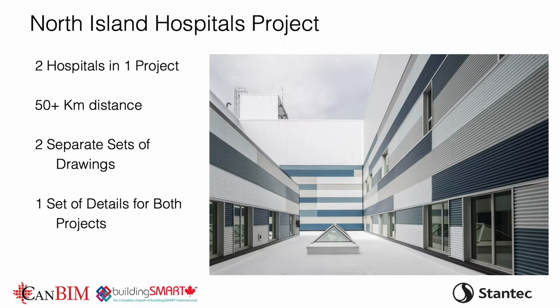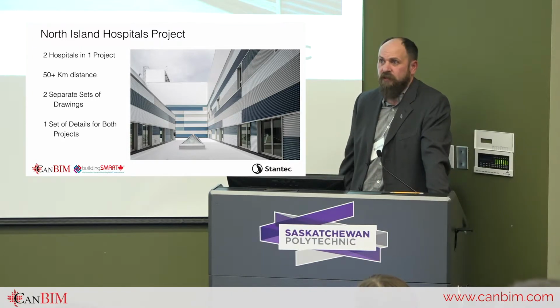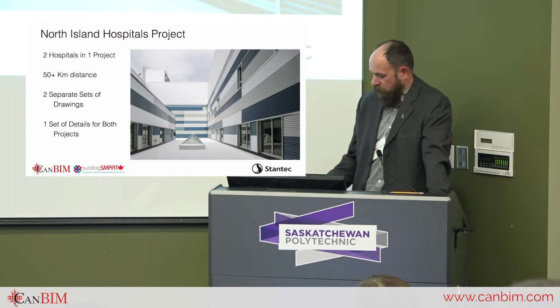All right, so keys to remember, these are things we obviously knew from the start. We have 2 hospitals to deliver under one contract. They're 50 kilometers apart from each other. We needed to deliver 2 separate sets of drawings, which we knew from the start. But the one thing that threw us to the side was the contractor asked for 1 set of details for both projects. They wanted a detail book that could be carried between both projects.